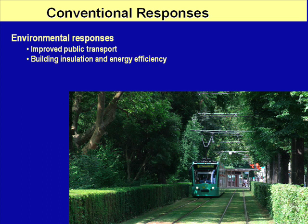Building insulation and energy efficiency, serious changes. In the cold capitals of Australia, in Canberra, Melbourne, Hobart, in the 1960s, virtually none of the housing stock was insulated to any great degree. Virtually all of it is now. A huge achievement. Unfortunately, energy consumption in that period for heating has actually gone up.